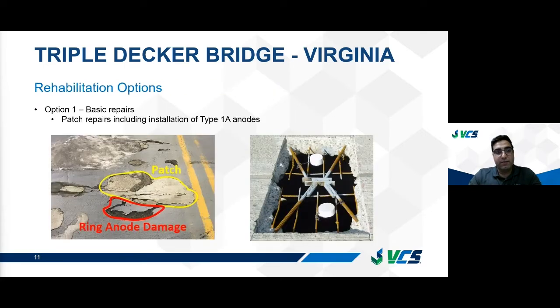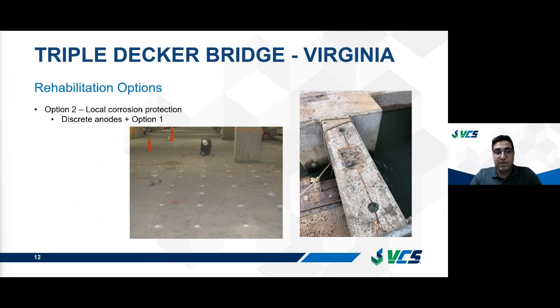We provided 3 rehabilitation options to the client. Option 1 was basic repairs and immediate needs, where deterioration had reached a point where there was spalling present. We recommended removing all the areas of concern and installing galvanic type 1A anodes around the patch perimeters to eliminate the halo effect and further deterioration. Option 2 was to address areas of concern where there is some corrosion activity, but not enough to cause physical damage as of today, though it could cause delamination and spalling if left untreated in the long term, and also to conduct all option 1 recommendations.